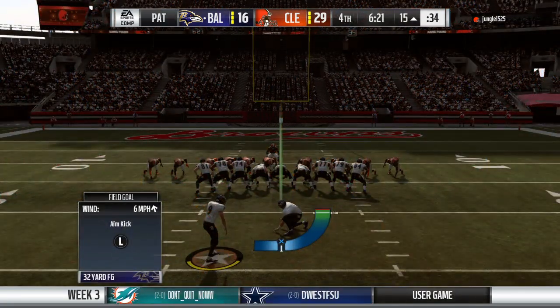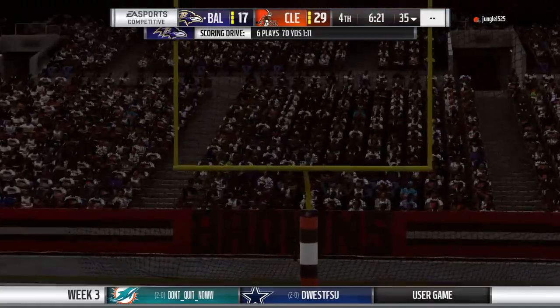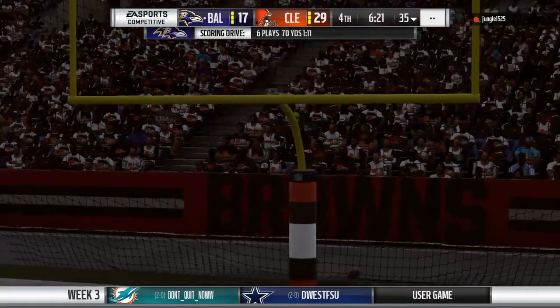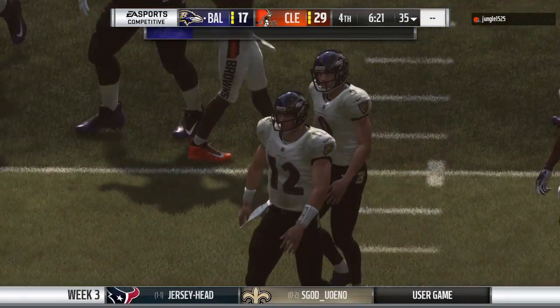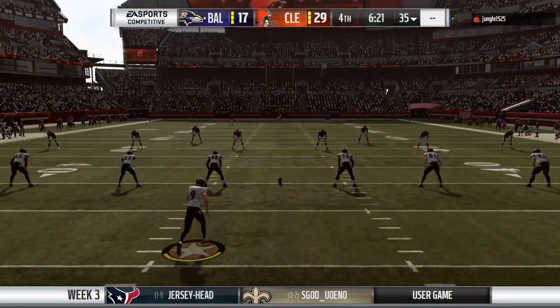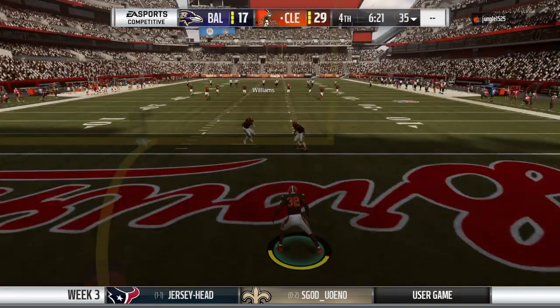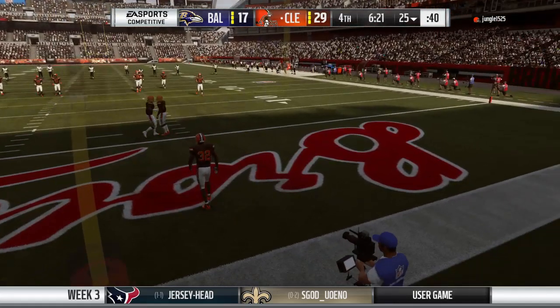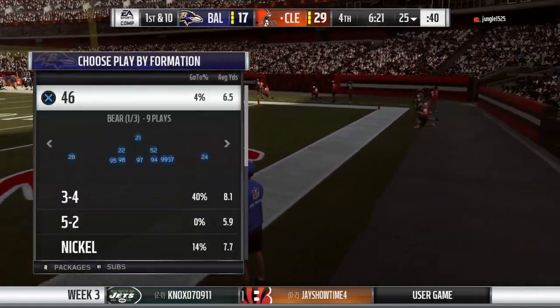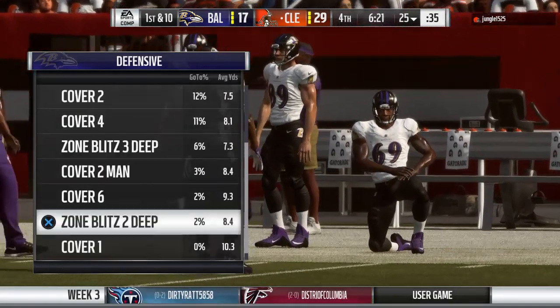Tucker now for the extra point. Tucker able to connect on the extra point, and that will get him one closer. Here's Tucker now out to kick this one away. And this will be a touchback as that sails over the end line. Here comes the Browns offense back onto the field.